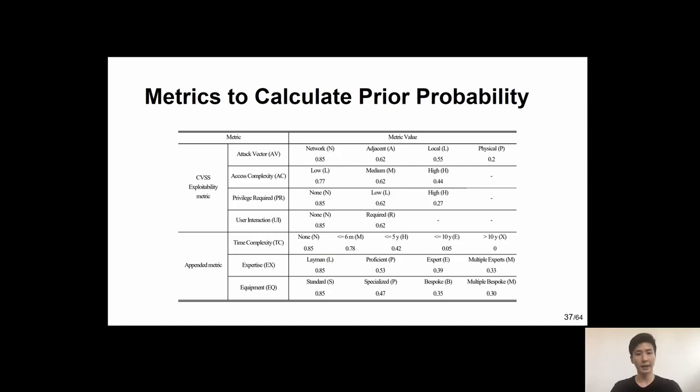We use the CVSS exploitability matrix as the basic matrix to calculate the prior probability of threat occurrence. The exploitability matrix of CVSS indicates the likelihood of a vulnerability occurring, and criteria for calculating each metric value have been developed. In addition, since each metric has a value between 0 and 1, it can be used to calculate joint probability when it is assumed to be a probability value. Therefore, we use the CVSS exploitability matrix as the basic matrix to calculate the prior probability of each threat node. And we appended 3 more metrics, which are derived from the risk assessment standards we selected before. And the results are shown in this table.